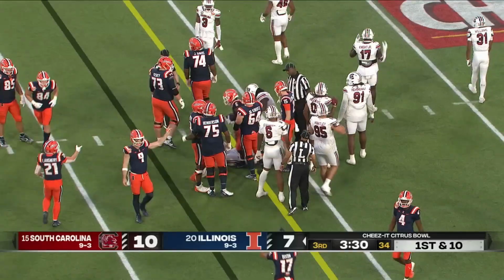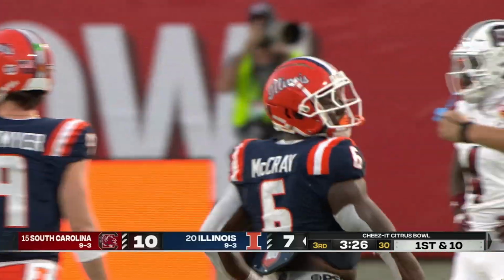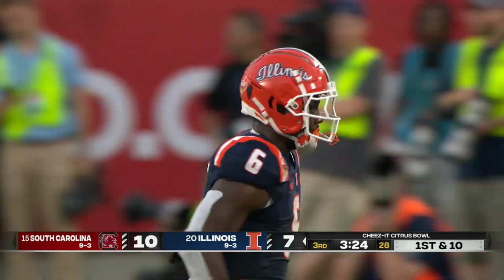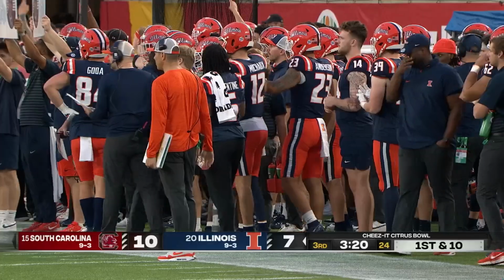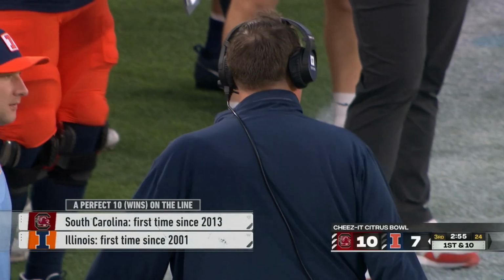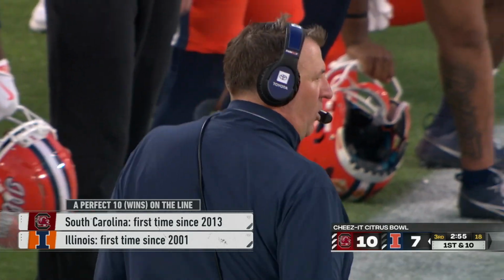And right now, just on the outside of the 30-yard line. Talked about McCray at 235 pounds. Man, he's the lightning in bad weather, folks. South Carolina looking for its first 10-win season since 2013. It's been 23 years since Illinois has done it.